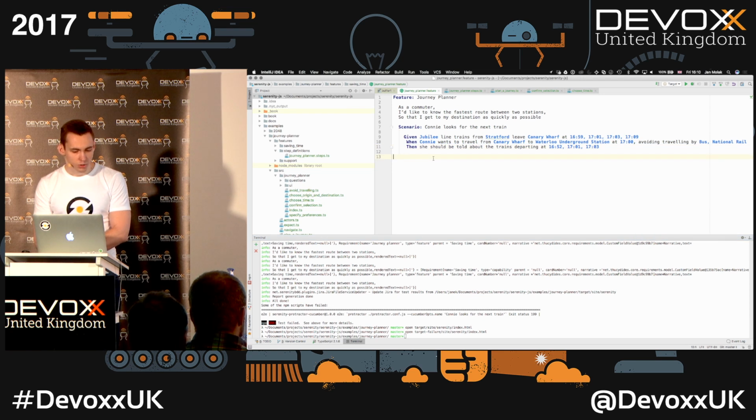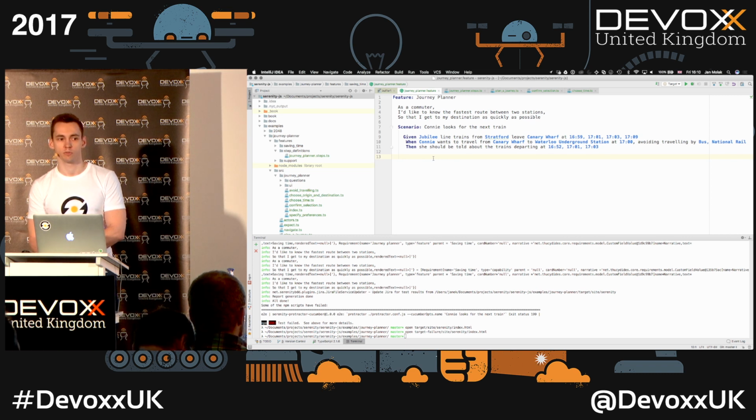And all this code you'll be able to find on the GitHub page of the project. So if you just go to GitHub and look up Serenity.js, or you can find it on the website, it will all be there for you to play with.